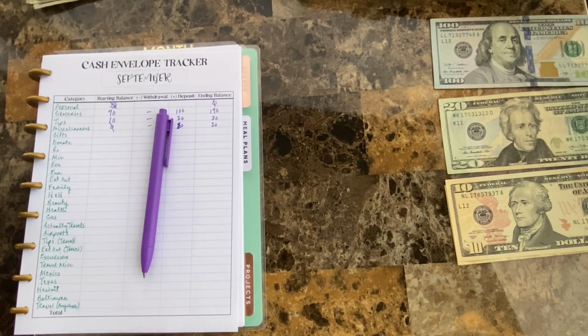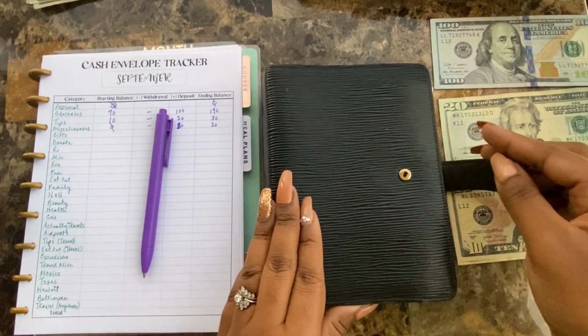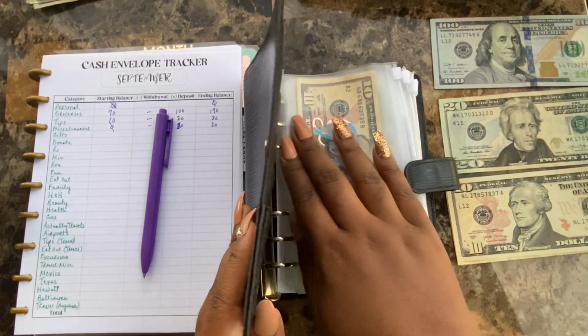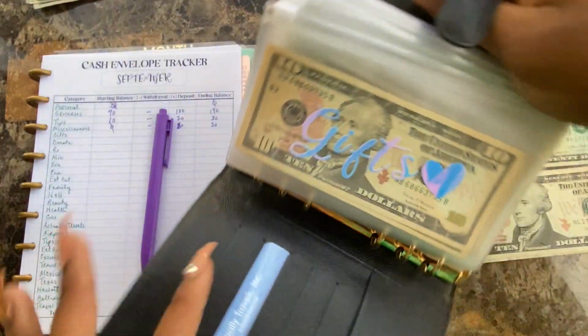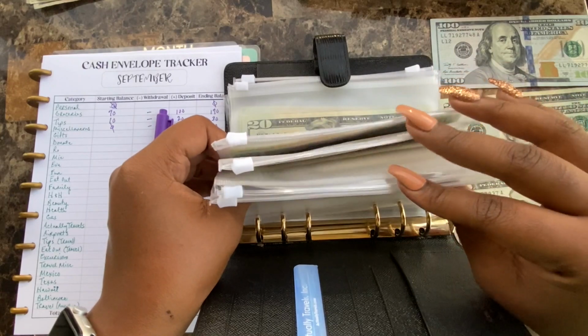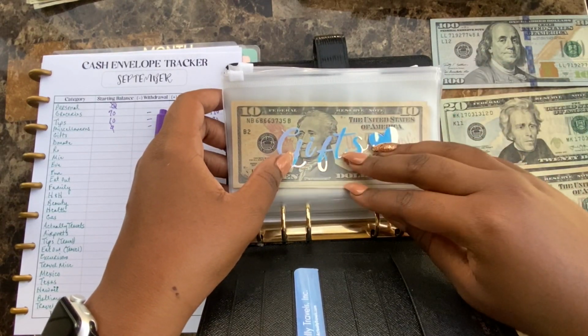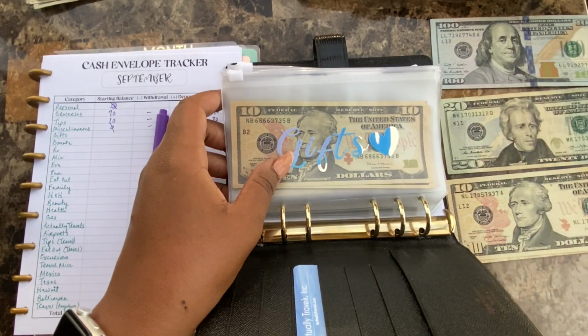Now moving on to the next thing. Let's see what's next. Let's go ahead and dive into our sinking funds / cash envelopes. This is kind of a mix. So what I do is I have cash envelopes that are, some are for sinking funds and some are cash envelopes, but all of them are staying here at home and I just pull from them when I need them.